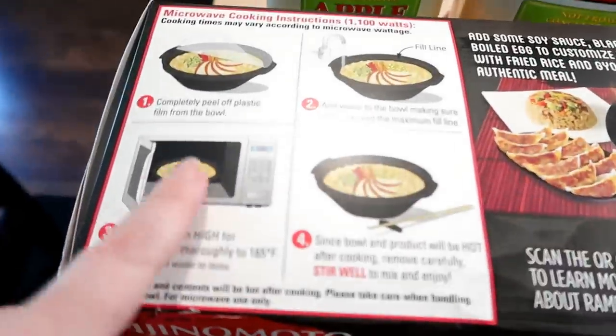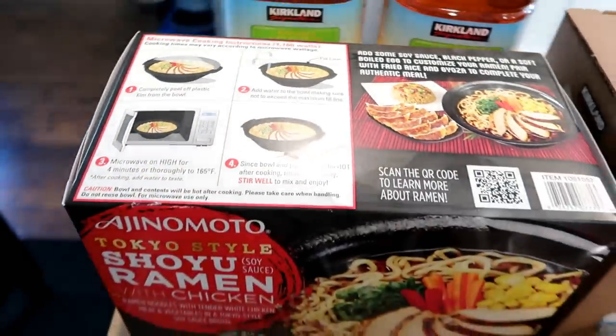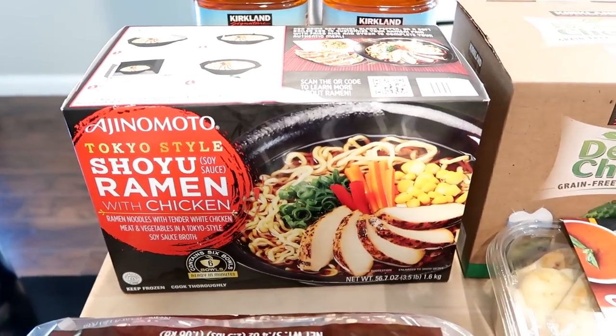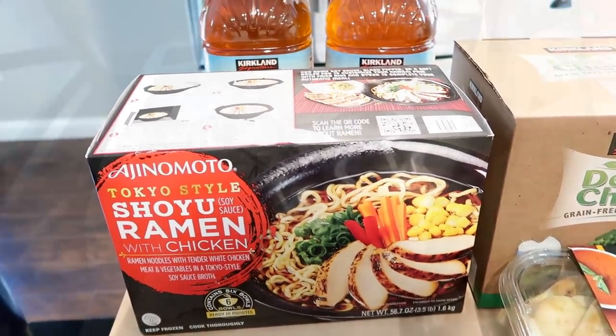And you can see that all you do is peel off the top. I fill it up with water and heat it up in the microwave. So I thought that'd be something quick to have on hand for lunch. Kira, I know for sure, likes ramen, so I'm sure she'll be excited about that. And that's something that she can make on her own.